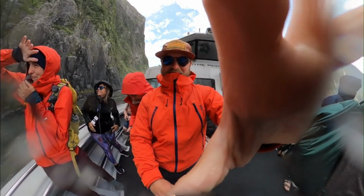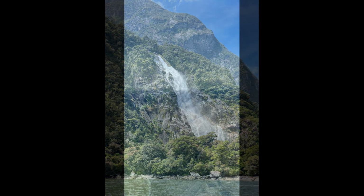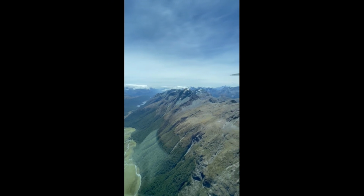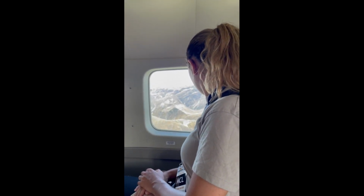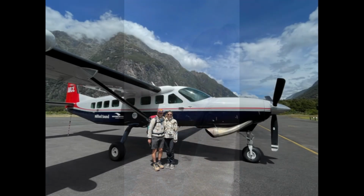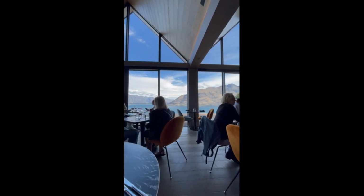But we were almost unlucky because the weather was so good. There wasn't masses of waterfalls. Whereas if you go when the weather's bad, you get a lot. Used back in the day to transport the greenstone from the west coast to the east coast. I'm not amazing at heights, there were a few moments where I was a bit nervous, but honestly.